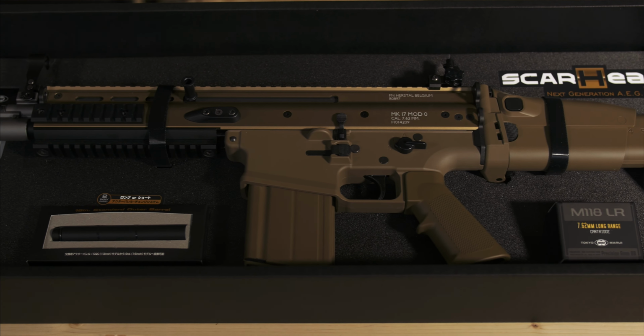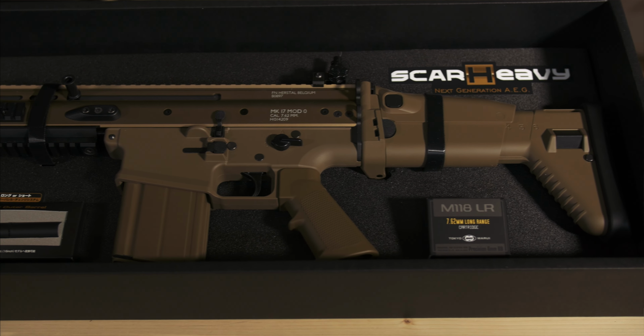All of these features, especially accuracy and reliability, 100% justify the higher price of a next-gen AEG. I personally own a TM M4 SOPMOD and the HK416D. Been rocking them for years and never had an issue, even back then when they were stock.